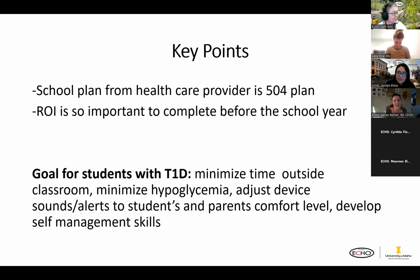And then, of course, the key points, the goals for students with type 1 diabetes. We want to minimize time spent outside the classroom managing their diabetes. We want to minimize hypoglycemia, and we want to help adjust those device sounds and alerts to best assist them while they're in class. And then, of course, encourage and develop self-management skills.